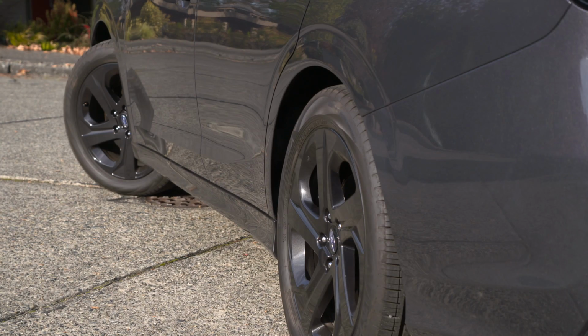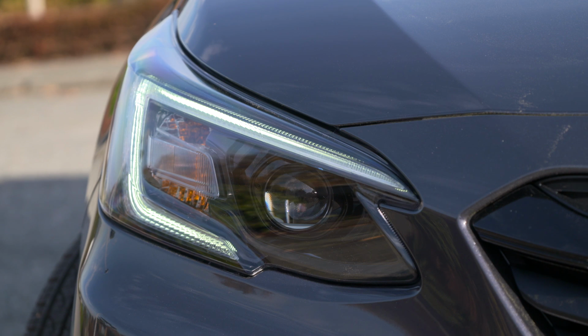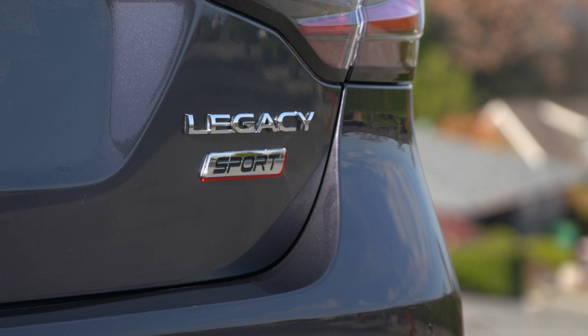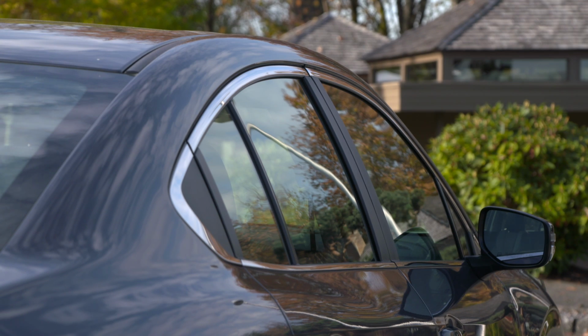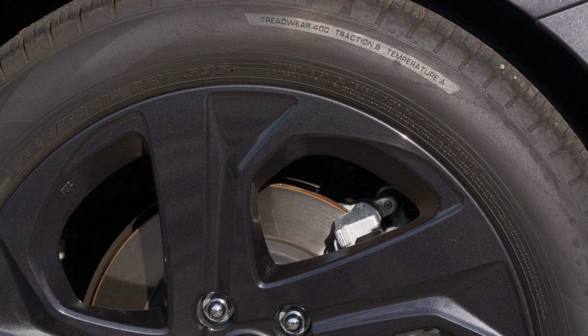Subaru. It's known for its standard all-wheel drive, unique boxer engine, love of dogs, and rugged crossovers that look like hiking boots. Legacy veers from the company norm. It's a sedan. Remember those? They used to be the best-selling segment in America until vehicles like Forester, Outback, and Ascent shoved them aside.